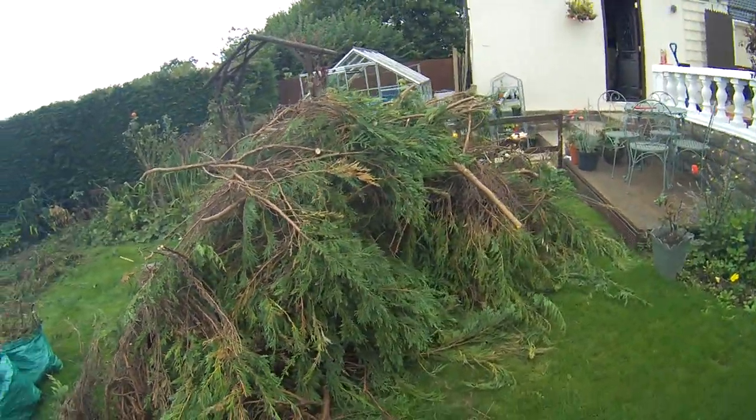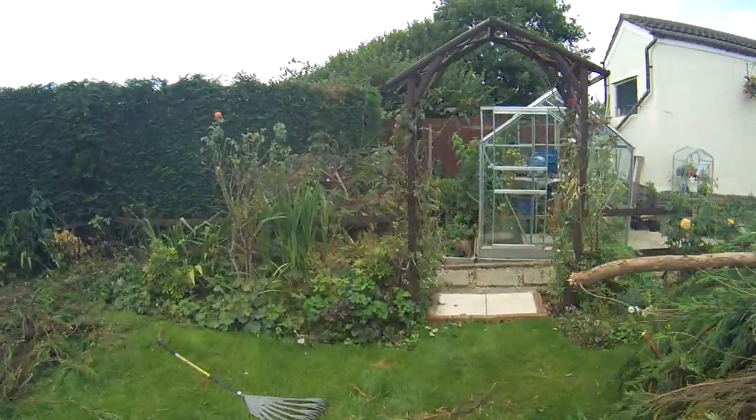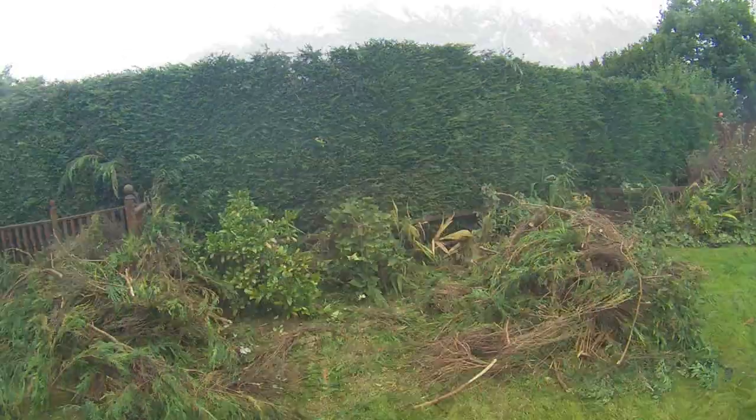I'm going to have to get a shredder in the future, I think. But then again, it would have to be a bigger shredder because you've got to cut all this, because it's wide, bunchy stuff. That pile over there.